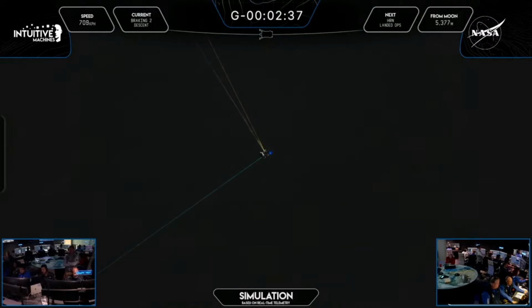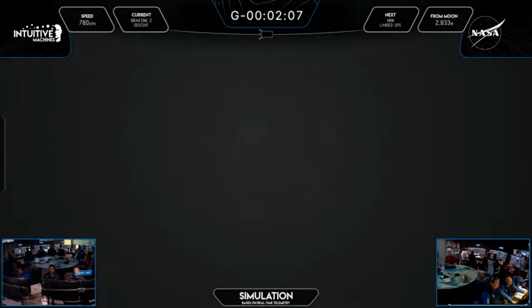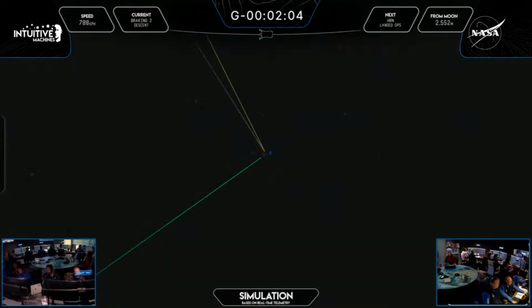LOS on Quasonics. There's that loss of signal on one of the radio systems as we approach 12 minutes into PDI. Again, the engine will continue to fire, albeit it will continue throttling down as we approach the lunar surface. And a reminder, the Viz is a simulation based on flight data, but if we do lose contact with the lander, which can be expected based on the conditions at the lunar South Pole, we will continue to see projected data on this visualization.